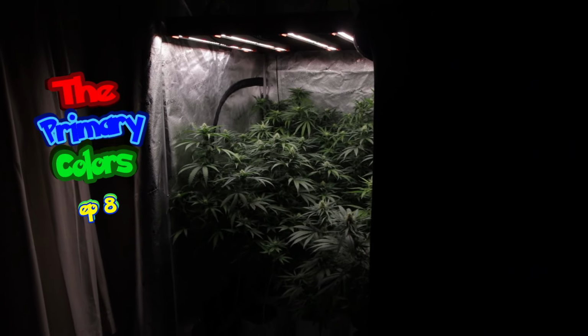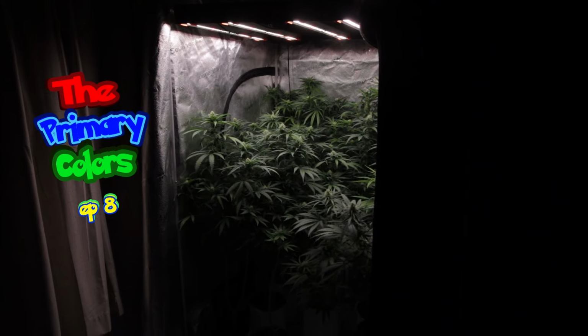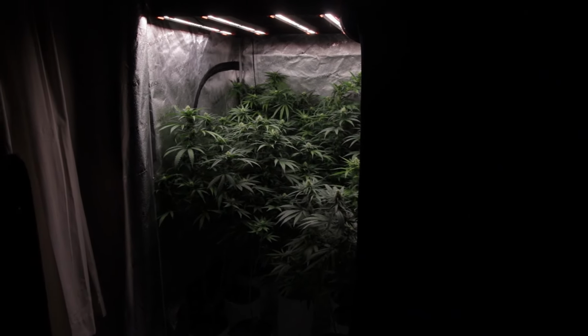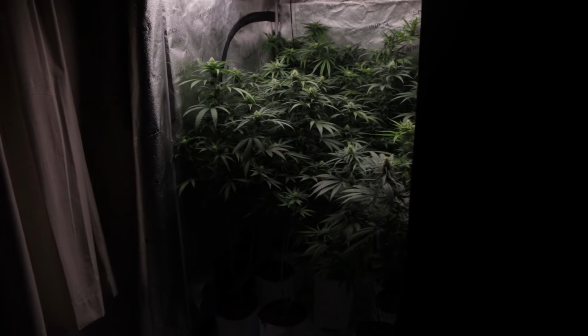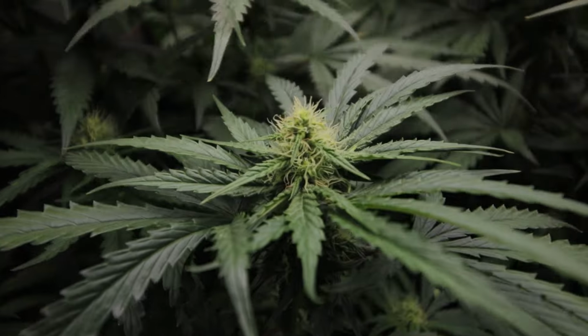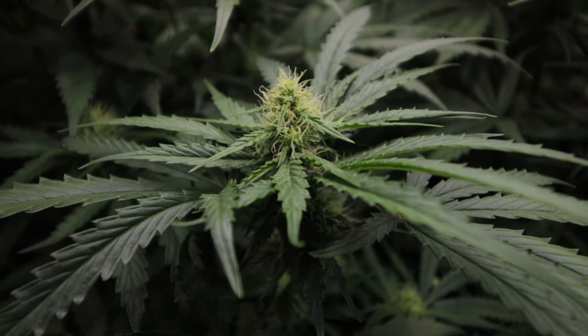Now, growmies, from the last episode of this series, we left off doing an initial analysis of these Northern Lights number 2 phenos. Since then, it has been exactly 4 weeks since flower, and a lot has changed.